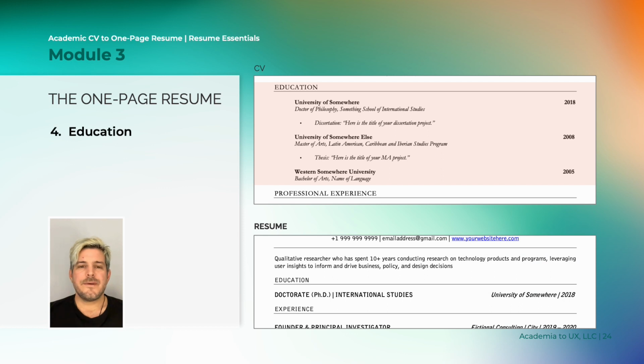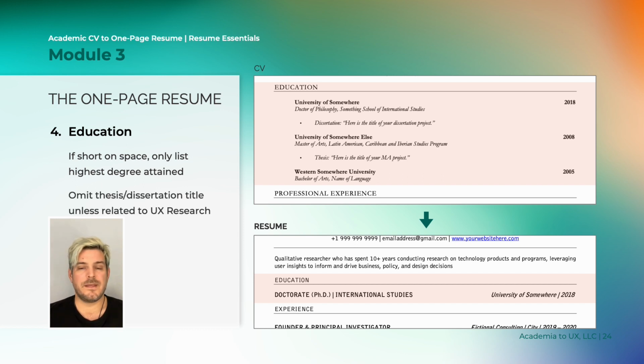On your resume, you're going to be pressed for space, so only list the highest degree that you've earned, leaving off degrees such as your master's if you have a PhD, and leave off your undergraduate degree if you have an MA. Additionally, you might be tempted to list your dissertation title and maybe even the name of your committee chair, but don't worry, you'll be drawing from your academic work for the job experience section of your resume.